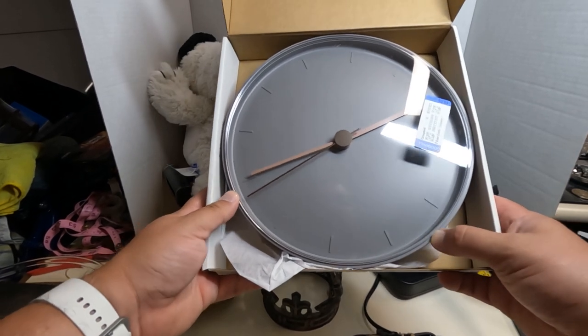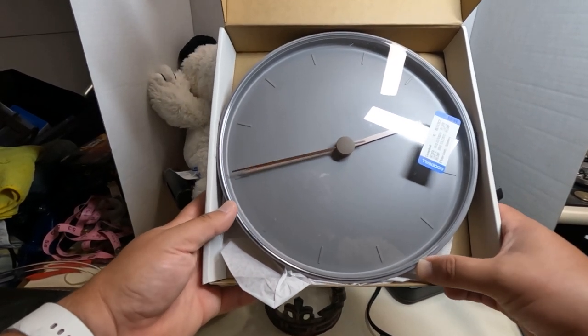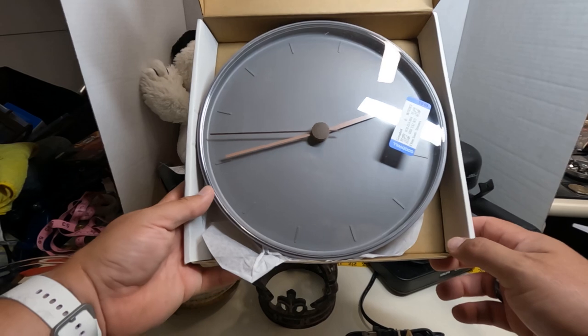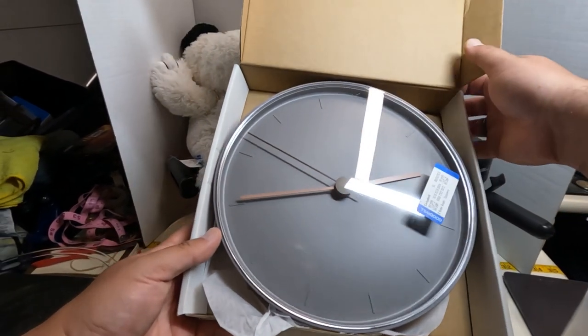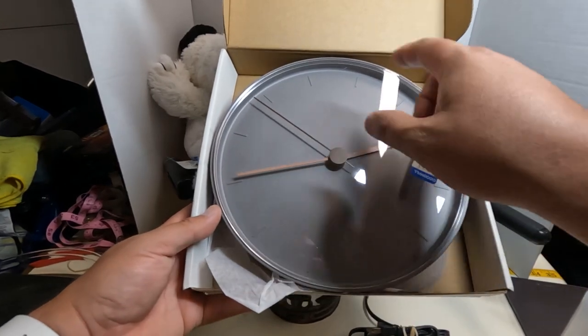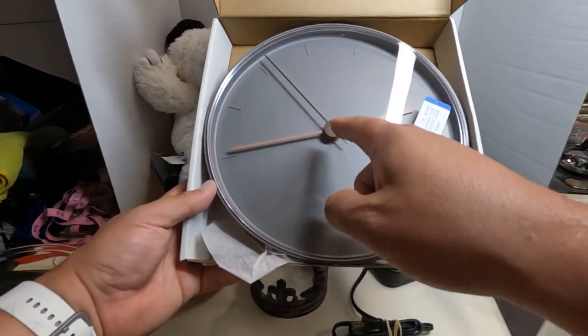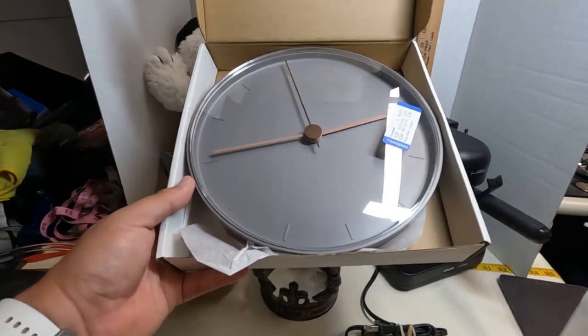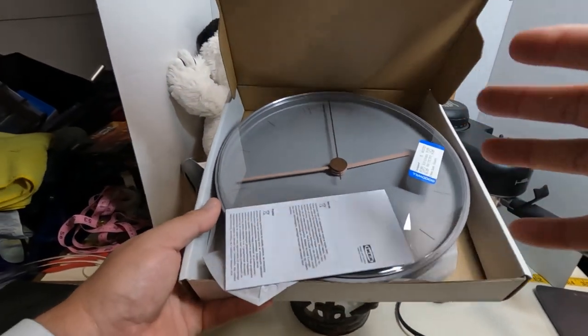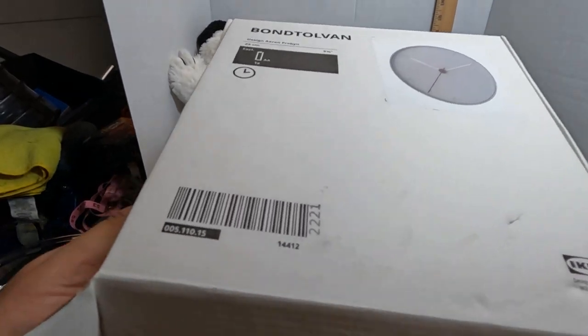The other one sold for $40, brand new, so I'm hoping this will get at least $30. It's a nice clock. The other one I have was just all white, white and silver steel for the arms, and this one has a little bit more of a decorative look to it. Not so industrial looking.